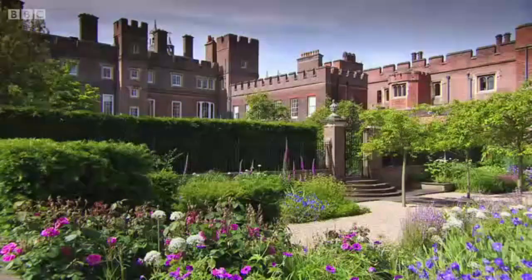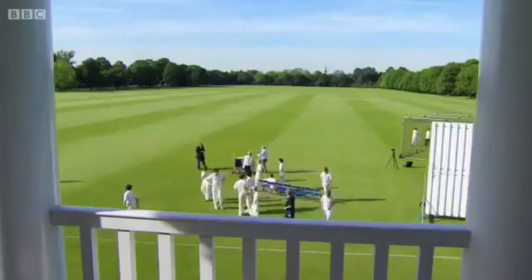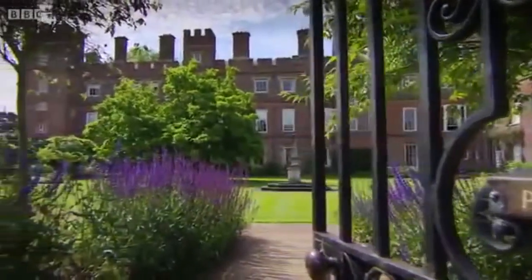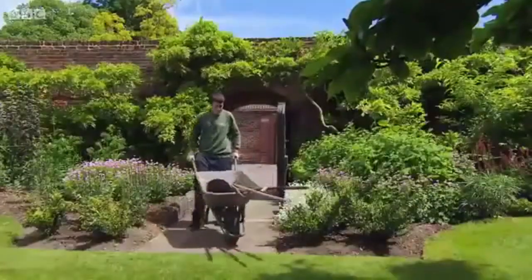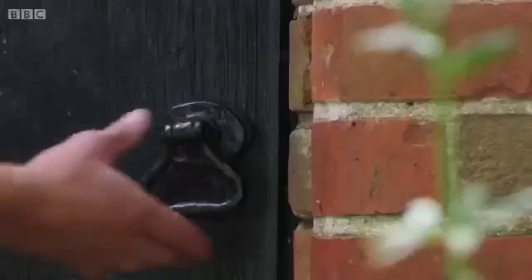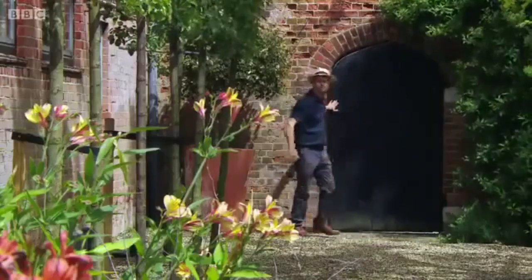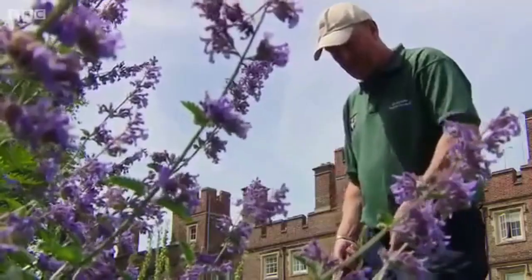Today, the grounds cover 900 acres, including numerous sports pitches and several private gardens. These hidden gems are only open to the public one day a year for the National Garden Scheme. The job of keeping these gardens looking at their best falls to head gardener Michael Long and his team.